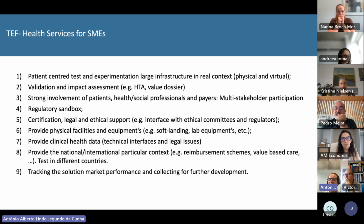Physical facilities, of course. Having some space inside the hospitals to receive the companies is very important. Also, provide clinical health data. Here we have two main aspects. Of course, to give access to the data, but it's not enough. We need to care about the liability. For example, we have some cases where the hospital is available to provide the data, but startups don't want to use the data because they cannot assure the liability process. So we want to have impact in giving access, but also be sure that the startups could use the data without problems in the future.